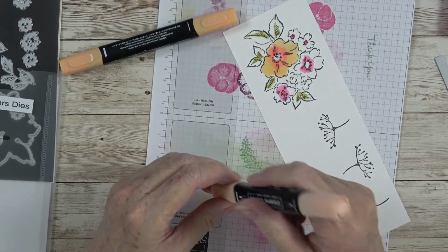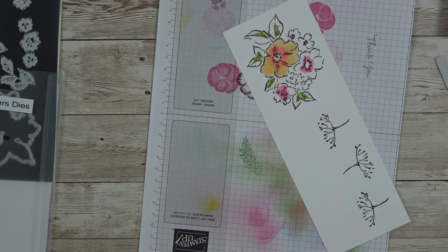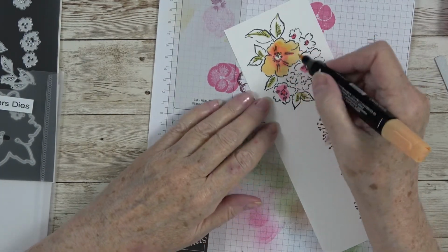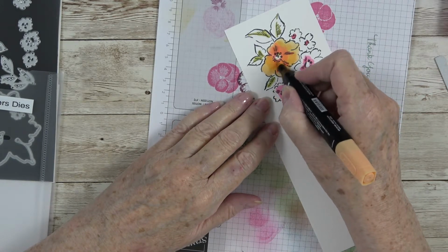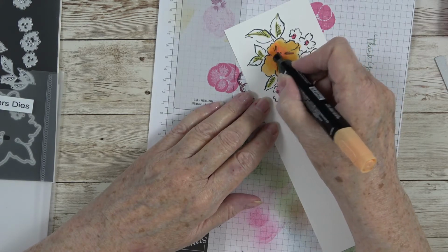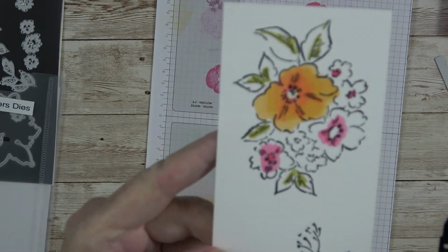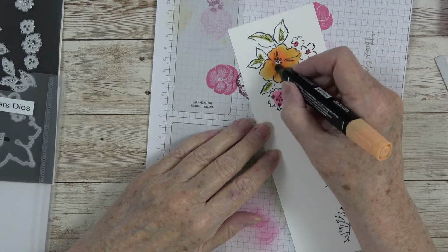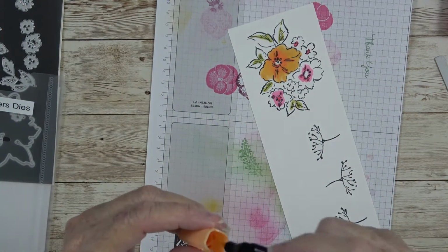So now I'm going to come back in with the dark, and I'm going to pull this out a little bit more to the center. And see how easy it is to use these markers and make that beautiful color in the center of your flower without even any really thought about it. You know, that's the beauty of alcohol markers.